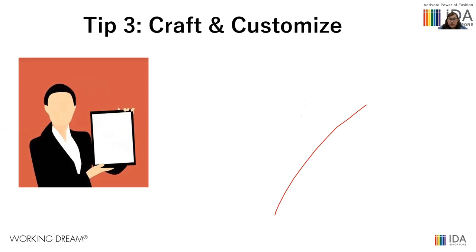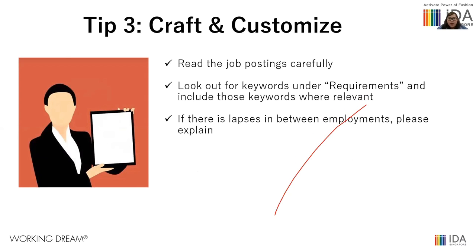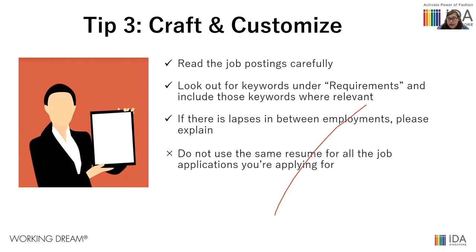Tip number 3, craft and customize. Before you even submit your resume, you have to, of course, read the job postings carefully. Look out for keywords under requirements and include them in your resume. If there are lapses in between employments, you have to explain. Although there is a saying that one size fits all, it does not apply in creating good resumes. You have to tailor it according to the role that you're applying for, but of course, do not lie. Again, do not use the same resume for all the job applications that you're applying for.